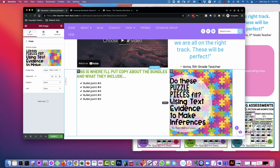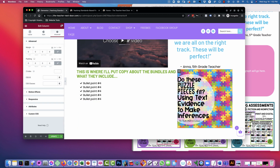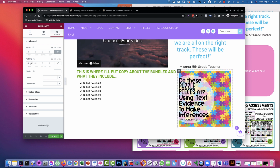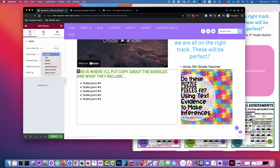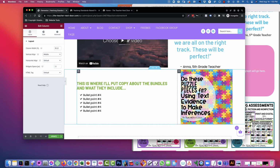And then you can also just drag the columns to make them different widths, but I am going to give some spacing. So here, oops, sorry, grab the column, then go to advanced. And here we'll do padding right is like 20, oops, wrong right. 25 pixels, and we'll do this one on the right is 25 pixels. And that'll just give it some space. And once again, if you want to, you can go to layout and do middle. You may not want to do middle in this one, that's up to you. So I'll leave that up to you.